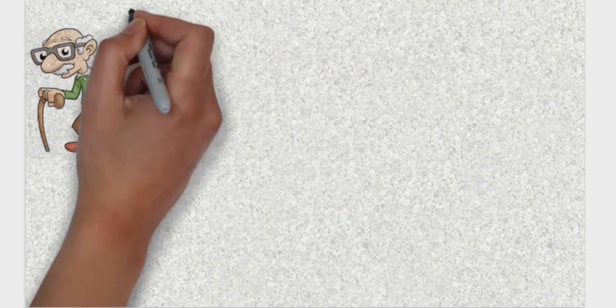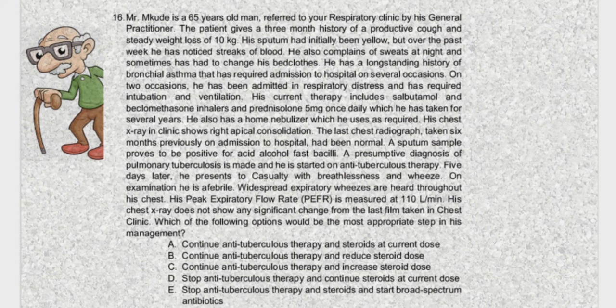Question number 16. Mr. Mkunde is a 65-year-old man referred to a respiratory clinic by his general practitioner. The patient gives a 3-month history of productive cough and steady weight loss of 10 kg. His sputum had initially been yellow, but over the past week he has noticed streaks of blood. He also complains of sweats at night, and sometimes he has to change his bedclothes. He has a long-standing history of bronchial asthma that has required admission to hospital on several occasions.